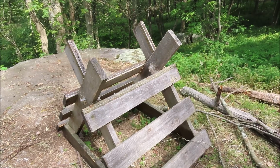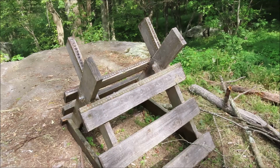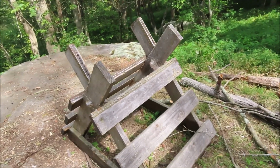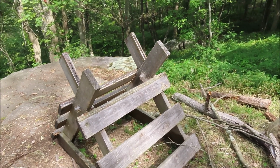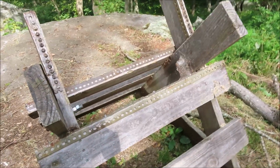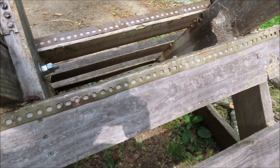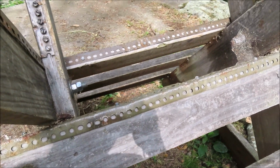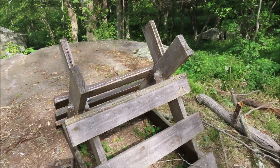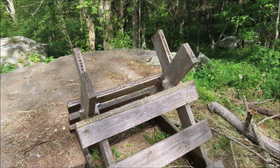Here's a little pro tip from the School of Hard Knocks, because my brother and I have been here before overnight. When you come to places like this, bring your own saw, bring a folding saw. They have saws here, but watch this. You see this sawhorse here? They put those metal angle irons on there. So when people saw and the blade hits that metal, it dulls the blades up. You ever tried sawing big logs with a dull saw? It's a lot of work.